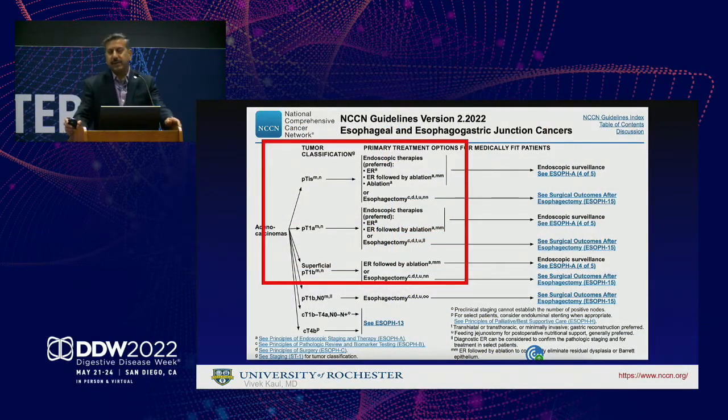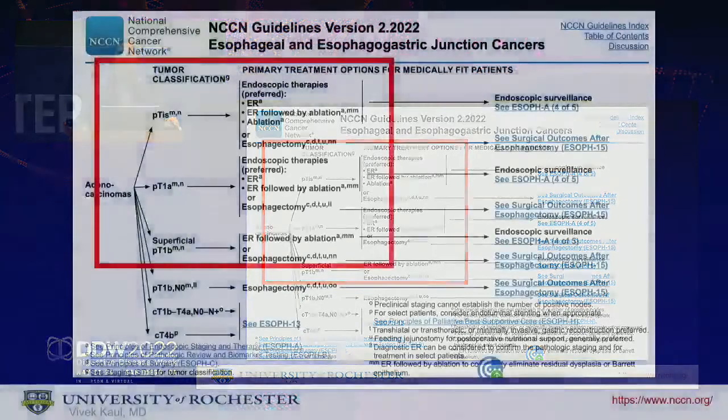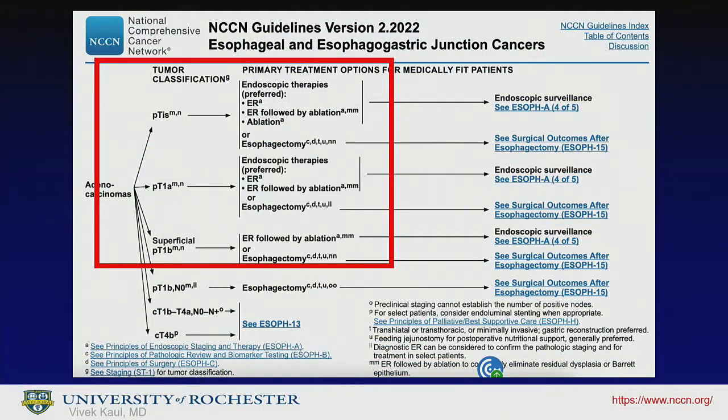This slide is important and doesn't get talked about much. This is the NCCN Guidelines, and if you look at the red box here, it refers to the management of what is really high-grade dysplasia and early esophageal cancer as per the NCCN Guidelines. Endoscopic therapy is preferred for dysplasia and T1A cancers. Esophagectomy is an option theoretically, but at least in the mainland United States and many, many parts of the developed world, esophagectomy is now currently not offered for dysplasia and early esophageal cancer. Now for the T1B cases, esophagectomy is still the standard of care, although some select cases can be managed with endoscopic therapy.